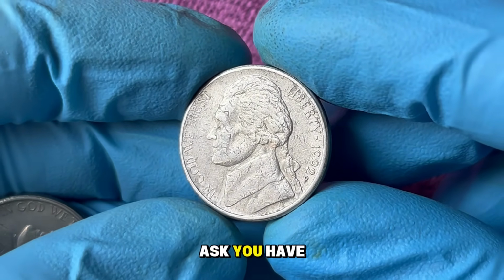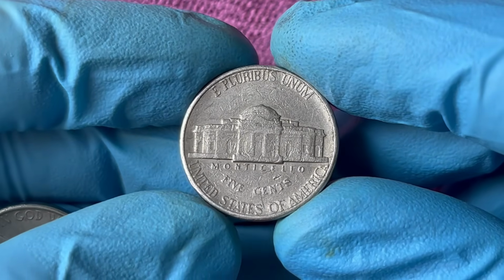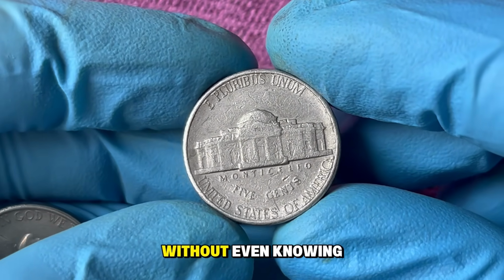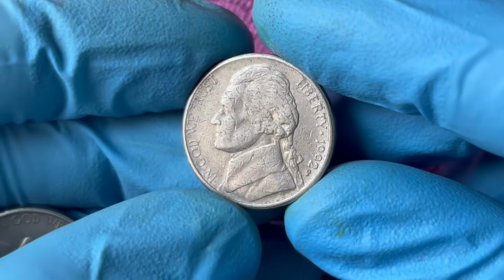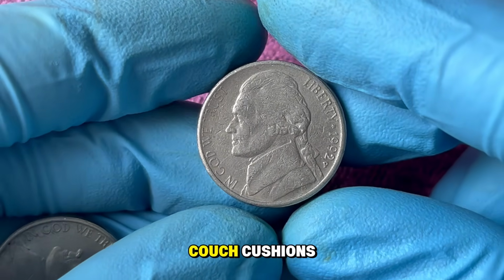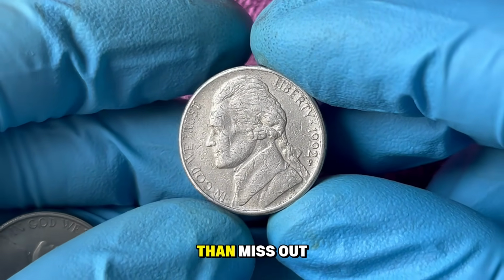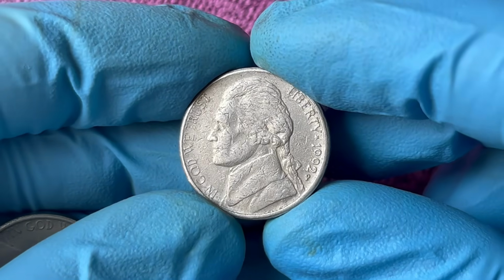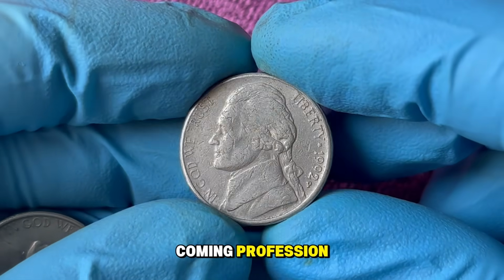So let me ask you, have you checked your nickels yet? If not, why not? What if you're sitting on a fortune without even knowing it? Now, I know what you're thinking. Great, now I have to dig through my couch cushions like a mad scientist. But hey, wouldn't you rather do that than miss out on $1 million? Besides, I hear couch cushion archaeology is an up-and-coming profession.